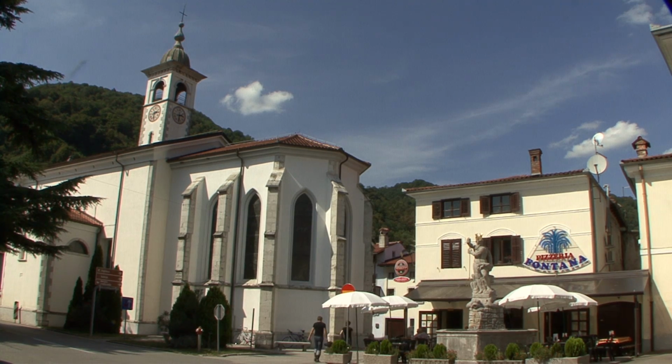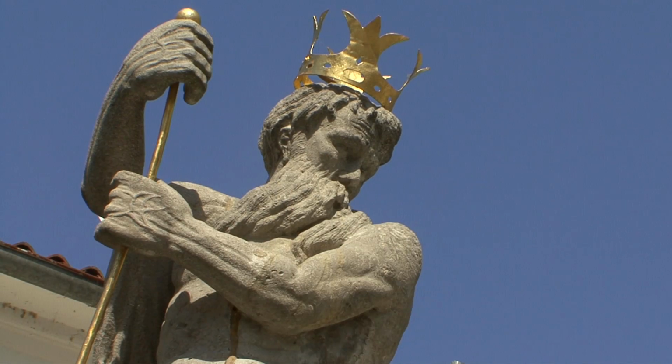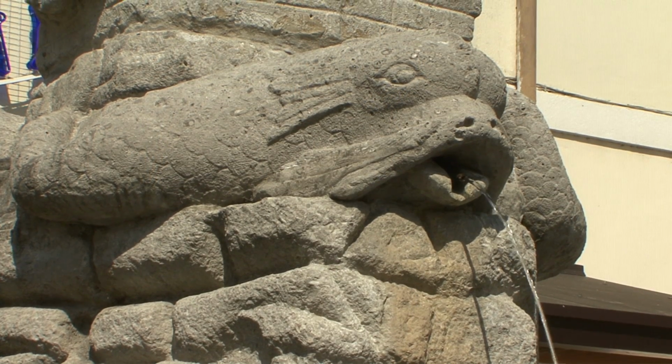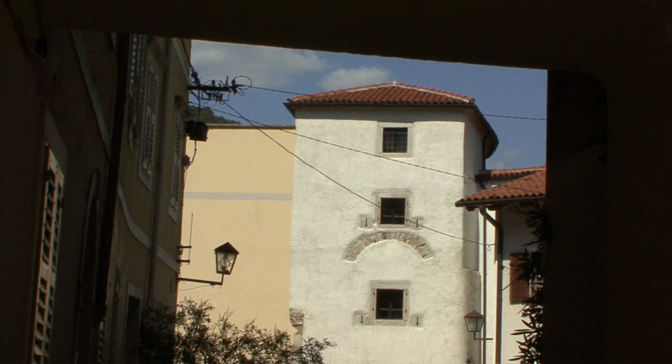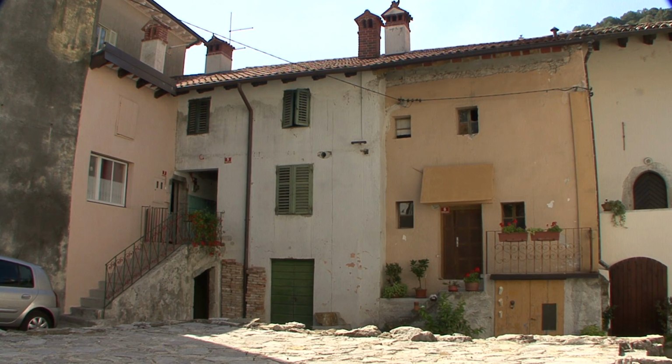Next to the 15th century church, the town centre features a Neptune fountain. The remains of its fortified walls are few and far between, and although the town was expanded over the centuries, it remained compact.